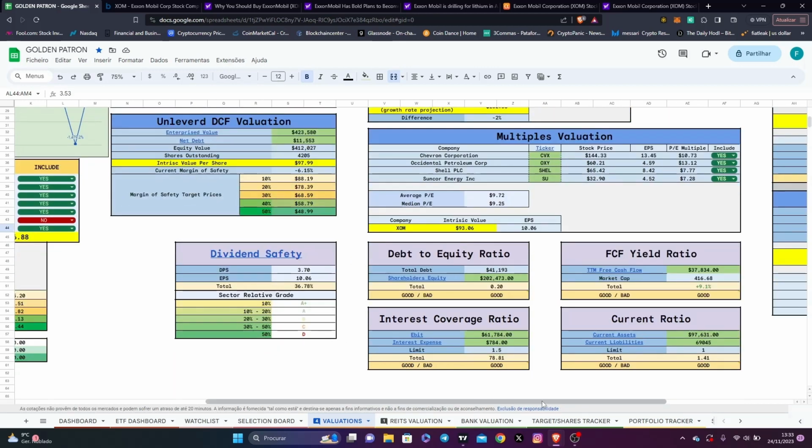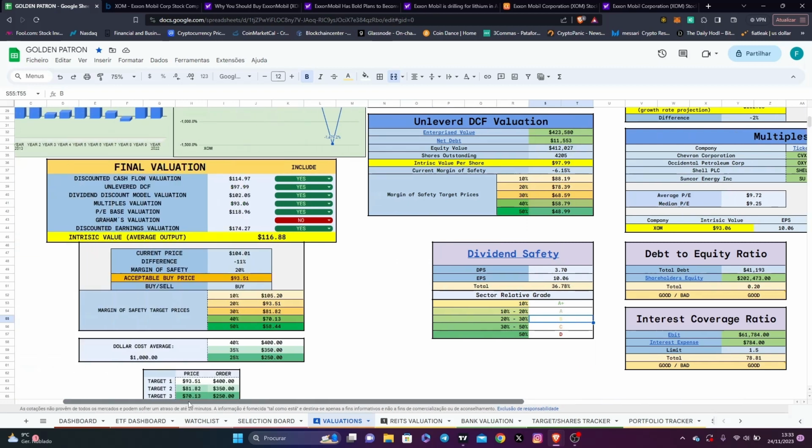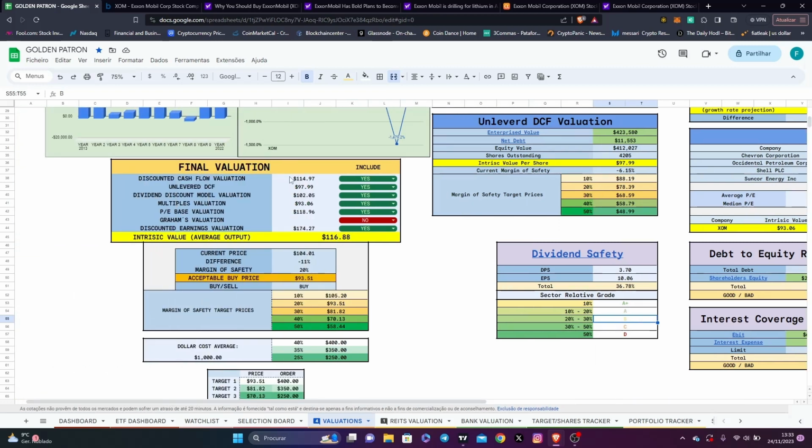But before that, what we had to do now is check the ratios. They all came out good. We just plugged in the data in green, and it gave us either a bad or a good ratio, and all the ratios came out good. The dividend safety of 36.78 is also looking pretty good. It's at a B. And we come to the final valuation with the average of all the valuations, and it gave us an intrinsic value of $116.